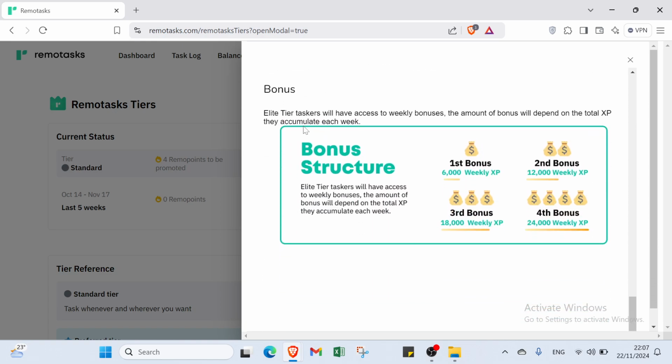Also we have bonuses here. Elite tier taskers will have access to weekly bonuses. The amount of bonus will depend on the total XP they accumulate each week. All right.